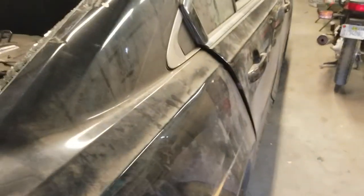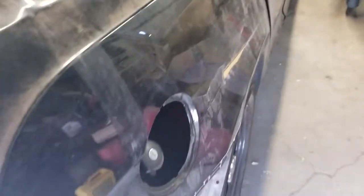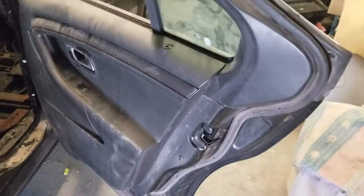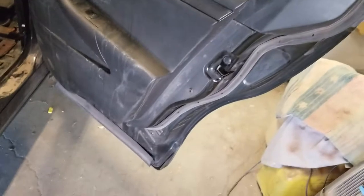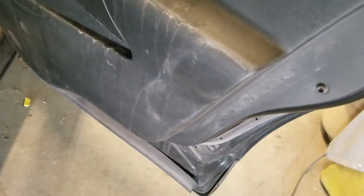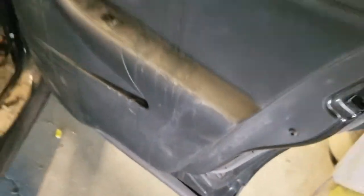This side of the car is not so bad. It looks fairly straight if you were to just look at it down along here, except for the twist in the body. This quarter panel is actually pushed over about 2 or 3 inches out of alignment, which is why the door sticks out. This door, oddly enough, did not get any damage whatsoever, other than some scrapes and scratches. I don't even know if those are scratches. They're probably just from it getting rained on. But this window still works.